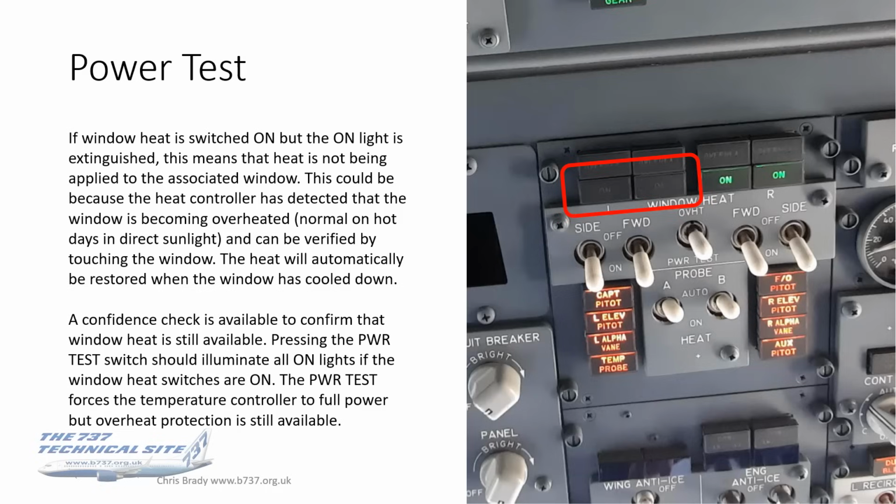Okay, now the same switch for overheat, if moved down, becomes a power test switch. So if window heat is switched on but the on light is extinguished, as in this photo example here, that means that heat isn't being applied to the associated window. And that could be because the heat controller has detected that the window is becoming overheated, which is normal on a hot day in direct sunlight. It hasn't been overheated yet, otherwise the overheat light would be on, but it's becoming overheated. You can verify this by touching the window, and if it feels hotter than usual, then that's probably what's going on. The heat will be automatically restored when the window is cooled down.